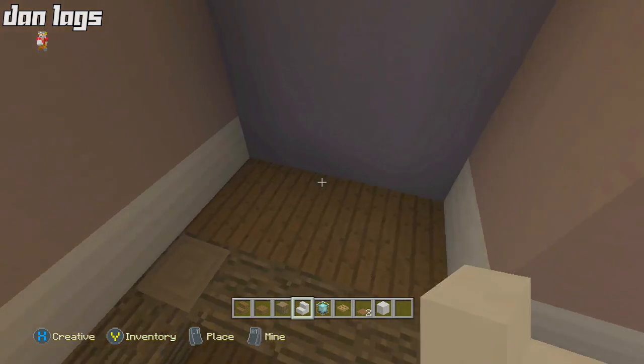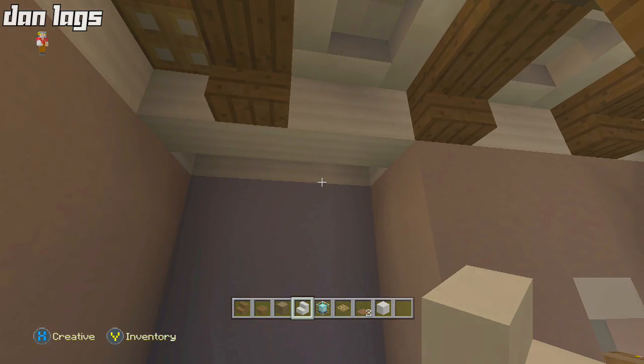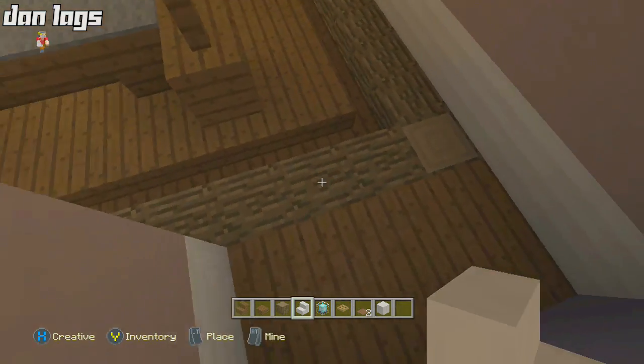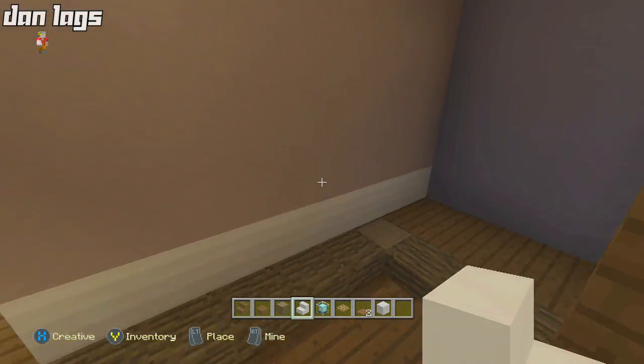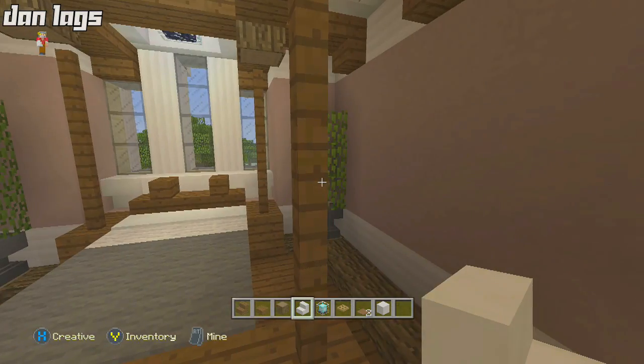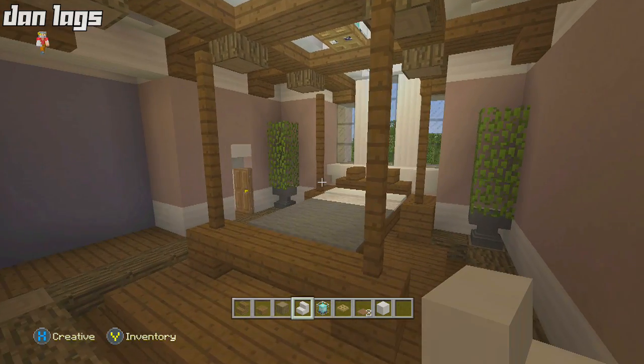I'm trying to figure out what I want to do with this indent here. This is just kind of a weird space. So maybe I'll add a little couch or something like that, or just a sitting area. Definitely going to add a TV on that wall. Probably add some dressers and some bookshelves on this wall here. And that'll be it for the master bedroom itself.